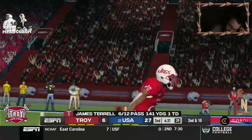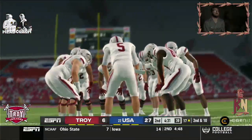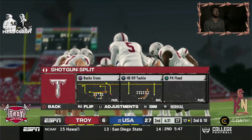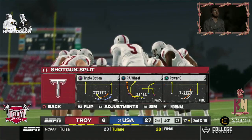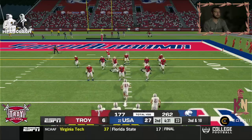Great pressure on the quarterback forced that incomplete. They really pounded him on that throw. That makes it second and 10. This is the 13th play of this drive.